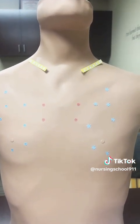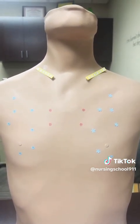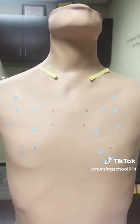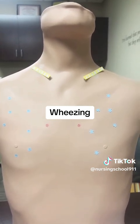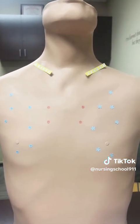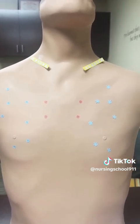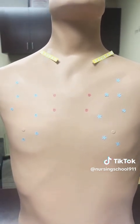So let's get into the abnormal breath sounds that you're likely to encounter in clinical. So I'm going to start off with wheezing. So wheezing is a sound that's made by air that's moving through a constricted airway. And we most closely associate wheezing with like an asthma attack. So it's like a high-pitched sound. And remember this for your exam, that wheezes are worse if they are heard on expiration. And so an inspiratory wheeze is not as critical as an expiratory wheeze, but this is what an expiratory wheeze is going to sound like.